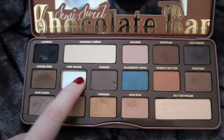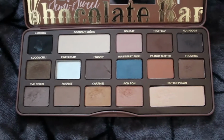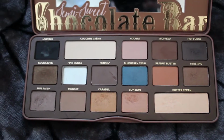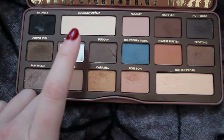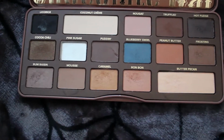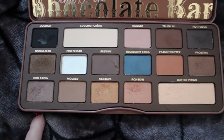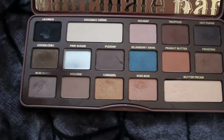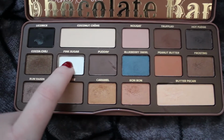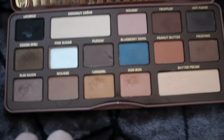This, I am so annoyed with this shade. I smashed it out because I was so annoyed with it, and I don't normally do that. Normally I'll use a shadow even if it's hard to work with, but I was so mad because first of all, I don't like using glitters with a glitter glue. I'd rather just be shimmery, or if it's a glitter liner, whatever, but I don't like using glitter glue and then a glitter on top of it. I'm pretty sure that's the only way you could use this pink sugar shade.